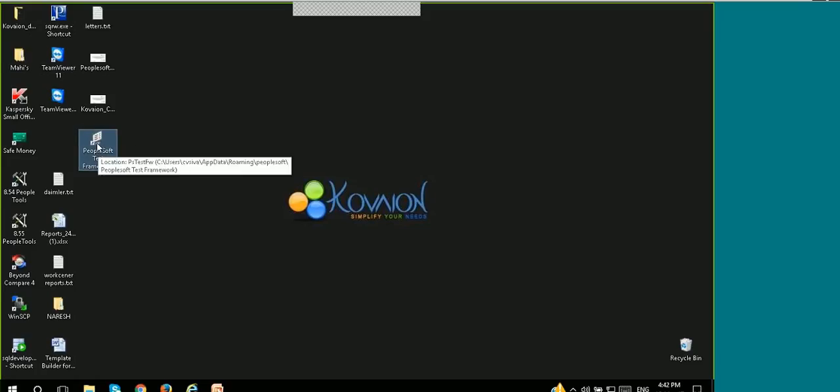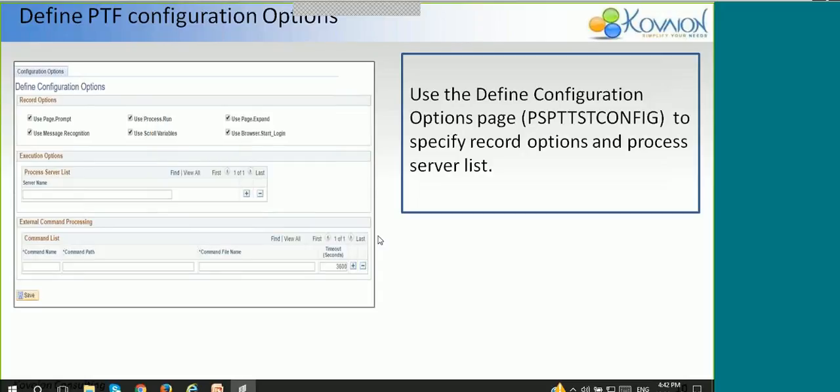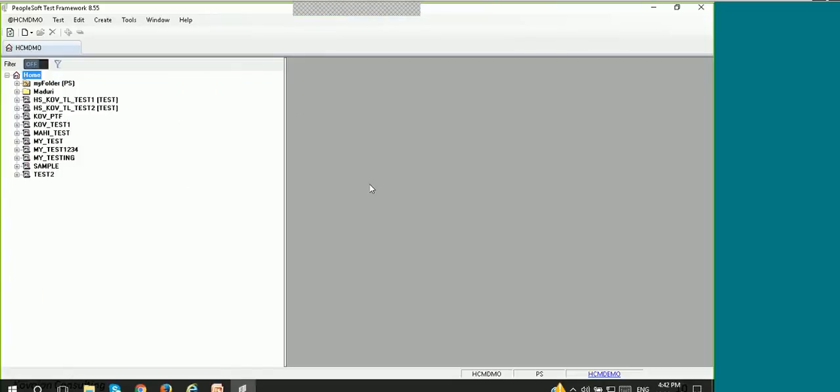This is how the PeopleSoft Test Framework tool looks like. Here we need to give the database which you are going to work on and the server name, and here the node. This is to interface the PeopleSoft Test Framework to the PeopleSoft system, and here we need to provide user ID and password. This is how the PTF home screen looks like.